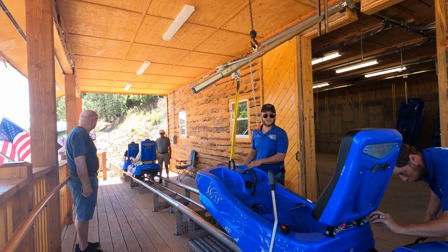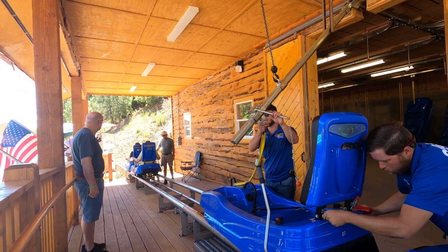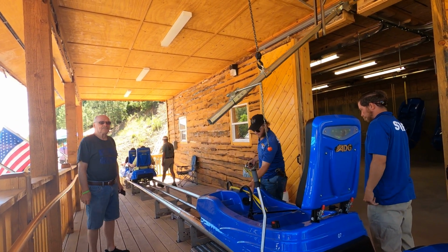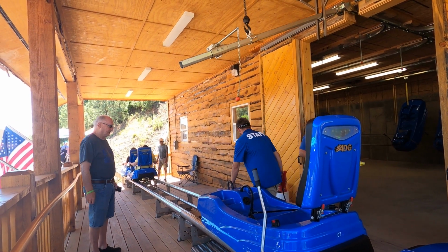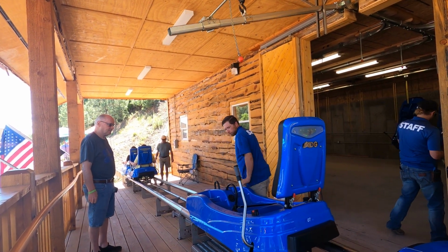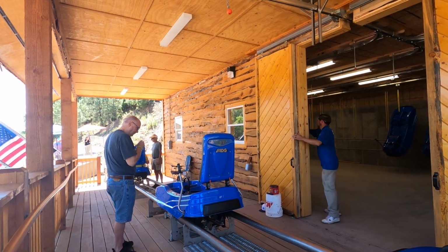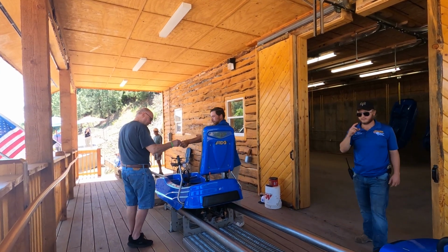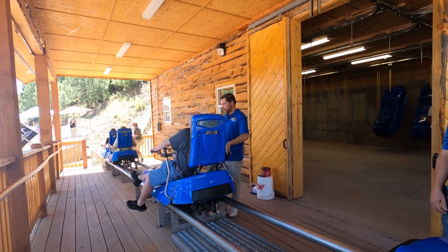They have two handles on the side, which you can see as they lower this one into position. You can see how the lift just lowers it down nice and easy. What you do is use the handles on either side and push them forward in order to go faster, and then pull them up in order to brake. If you're really wanting to go all out, push them all the way forward and just hold them there during the ride.